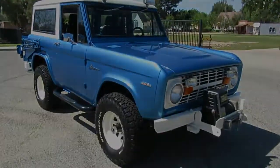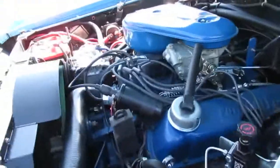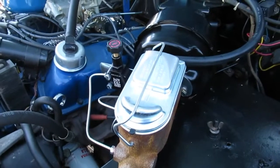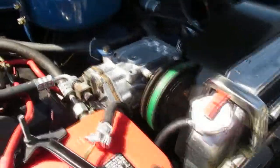Here's the power plant in the '69 Bronco. There's the original 302 in there. Little 2-barrel carburetor, which is brand new. It's got power disc brake upgrade up front. C4 automatic transmission. Nice aluminum radiator upgrade with a little catch tank right there. Air conditioning's been gone through. It's got AC. Nothing wrong with that. All pretty stock under here other than that.